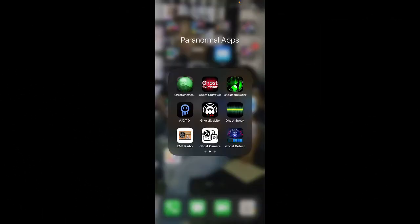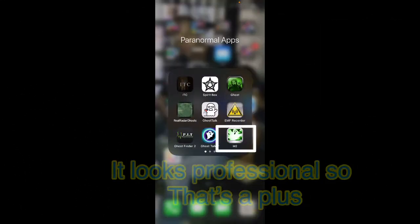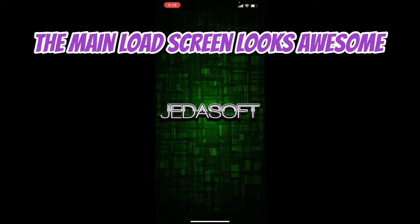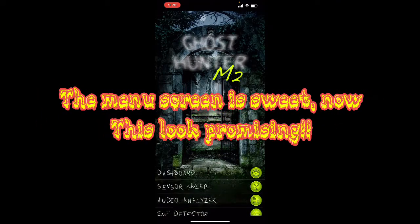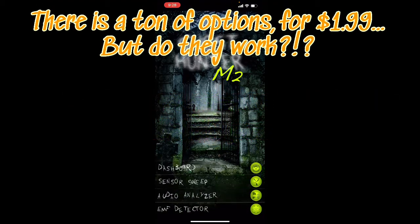Alright, so now we're going to be checking out the Ghost Hunter M2 app. It's going to be the bottom right icon. Kind of nice looking icon. It's kind of cool looking. Let's open it up, see what it's about. Alright, well I kind of like the loading screen here. That's pretty nice. So Ghost Hunter M2. Visually, that looks appealing. It looks pleasing and holy crap, there's a lot of things on this app.